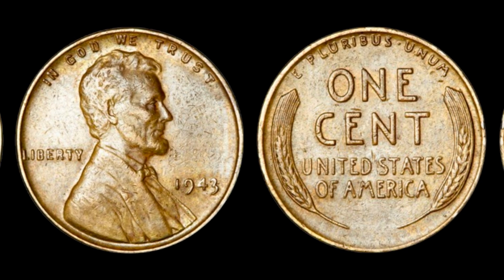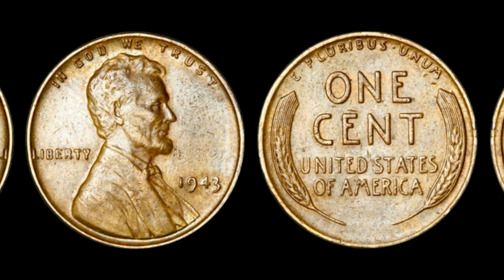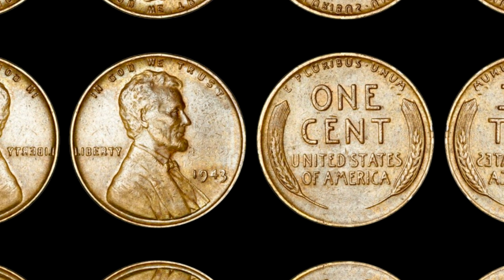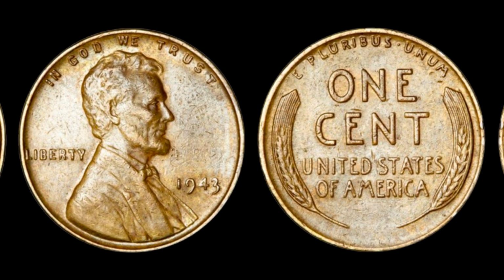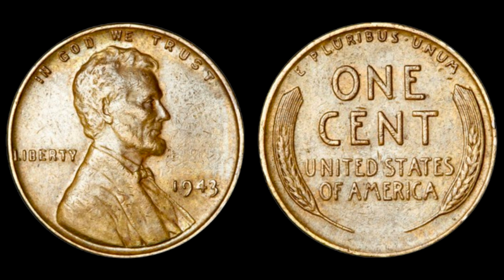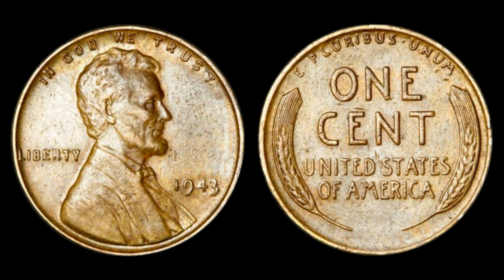Display a standard 1943 steel penny next to a 1943 copper penny for comparison. First, check the color. A 1943 steel penny will have a silver-gray color due to its zinc coating. A 1943 copper penny, on the other hand, will look like any other copper penny, with that distinct reddish-brown hue. Next, use a magnet. The steel pennies will stick to the magnet, while a copper penny will not. If you think you've found a 1943 copper penny, you should definitely have it authenticated by a professional coin appraiser or a reputable coin dealer.